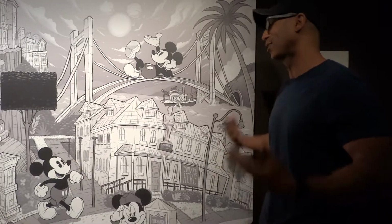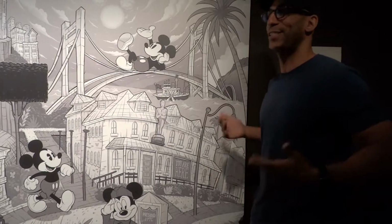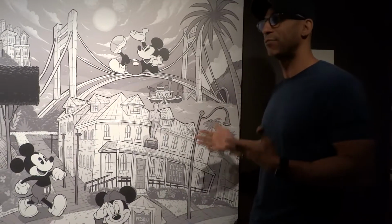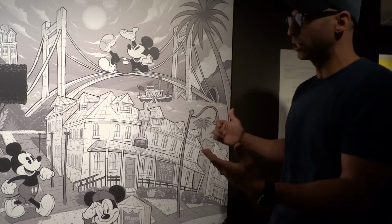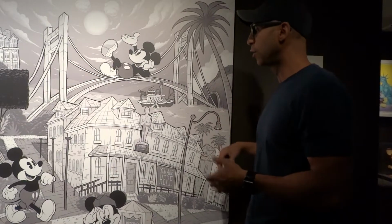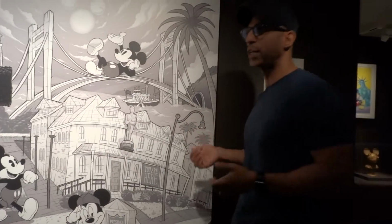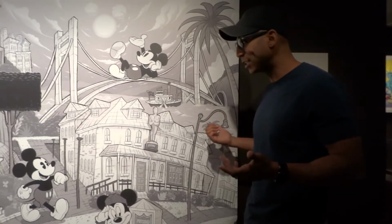I wanted to celebrate the museum. Now that it's 10 years, I feel like it's fair to say that Mickey Mouse lives in the Presidio now, so I wanted to explore that. I also really like to do San Francisco stuff. I like to do architecture and landscape. So it really fit well to draw the museum in my style and create things that connect to the museum.